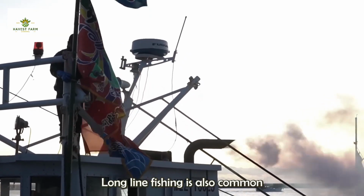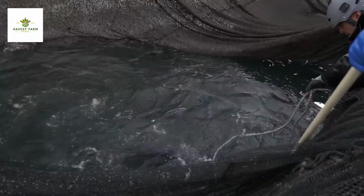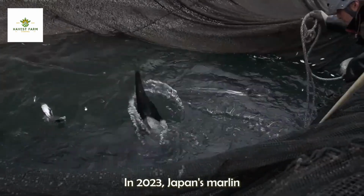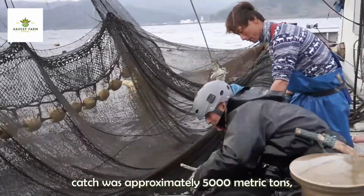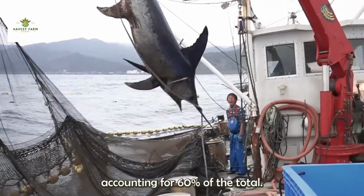Longline fishing is also common for catching marlin. In 2023, Japan's marlin catch was approximately 5,000 metric tons, with blue marlin accounting for 60% of the total.